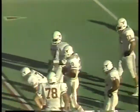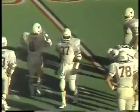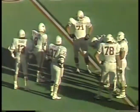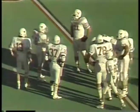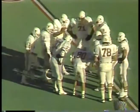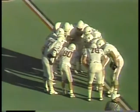What a big, big drive this is for Texas, because if the Longhorns can get it in, then Texas Tech is looking at a 4-point deficit and not much time left to get it in the end zone. 4:50 left to play in the game. Obviously, Texas would like to eat as much of the clock up as they can and get 7 points on the board.